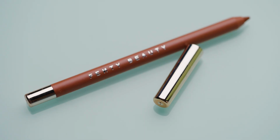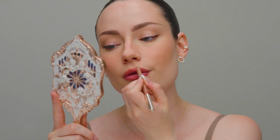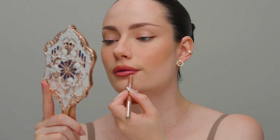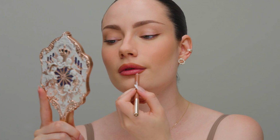I do want to go in with a little bit of lip liner. I personally can't go without lip liner. It's an essential in any makeup look that I do. This is the Fenty Traced Out Lip Liner in the shade Peanut Butter, and I'm just overlining my lips with this. This is a really pretty, kind of like cool pinky brown shade. I've been really loving shades like this lately. They look really good to kind of contour the lip.